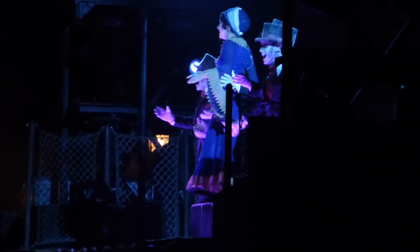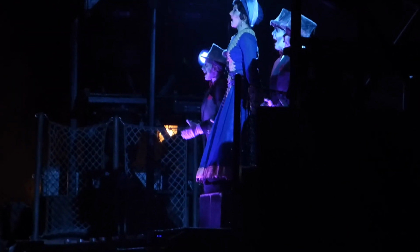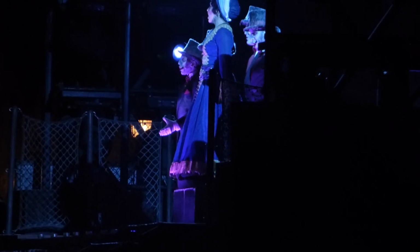Skies. Grim grinning ghosts come out to socialize. Grim grinning ghosts come out to socialize.